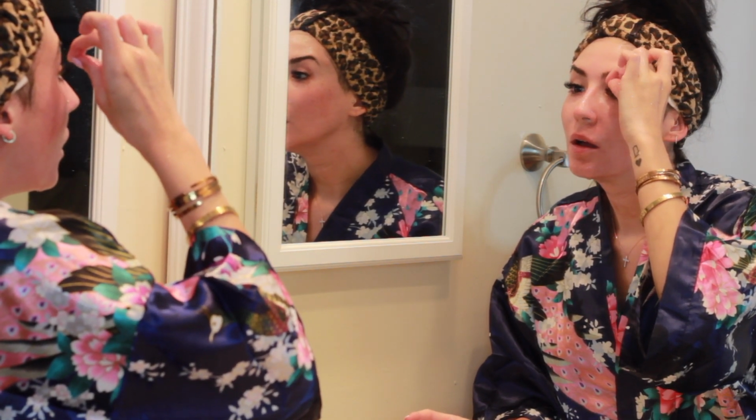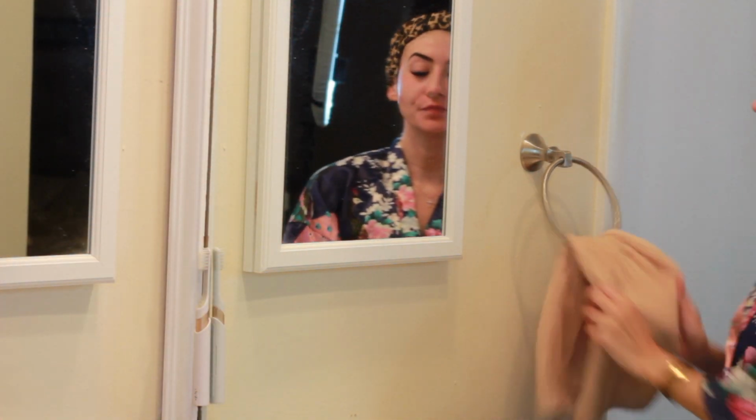I then rinse my skin and I am going to pat dry. That is another important tip, ladies. Do not rub your face when you're drying it. Do nice, soft little pats on the skin.